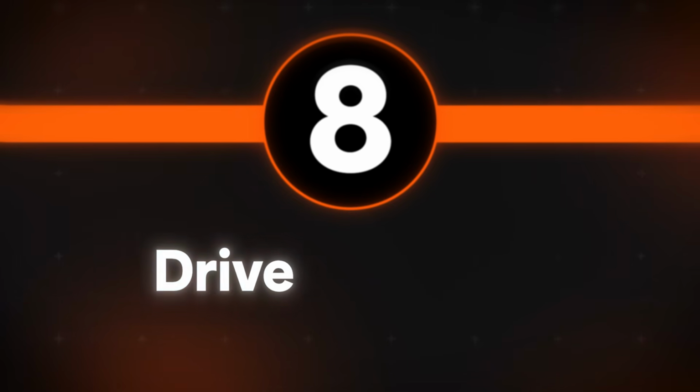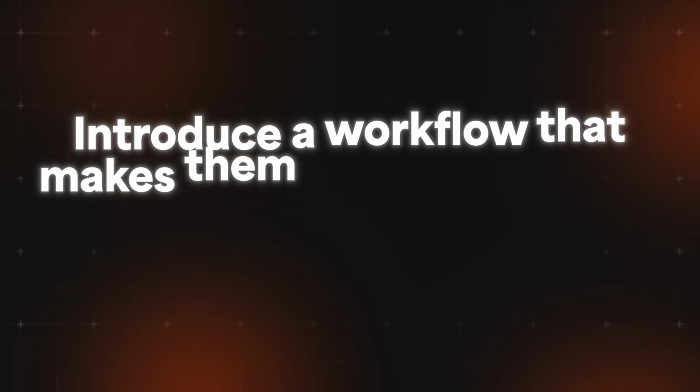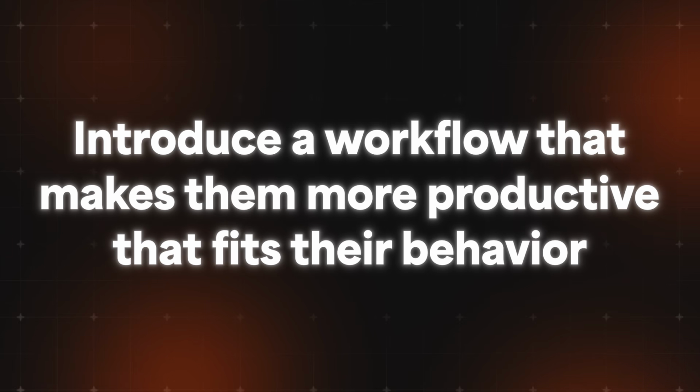Okay, step 8 to drive adoption. And this one's pretty simple, but not easy. There's a big difference there often. The formula is really simple. Introduce a workflow that saves someone real time or makes them more productive, and that fits the behavior they already have. So there's no kind of education tax here. People adopt things that make their lives easier and don't force them to learn a new thing.